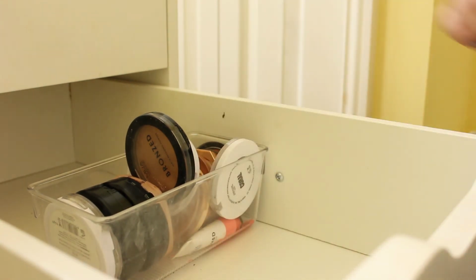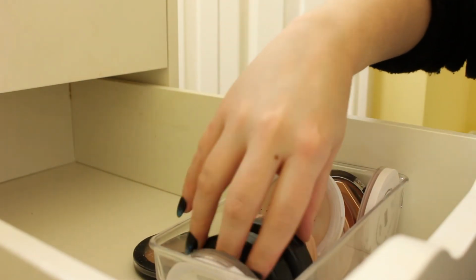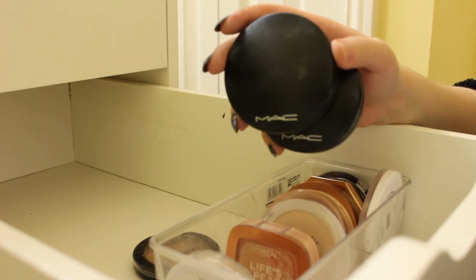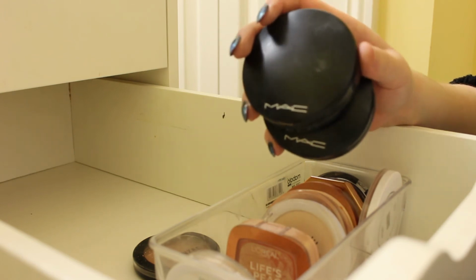Oh no, we've had an accident in the final drawer. So this is the powder tray. I have 2 MAC Mineralize Skinfinish. I love these. I've got Light Plus and Light depending on what shade of foundation I'm wearing, so this isn't going anywhere.